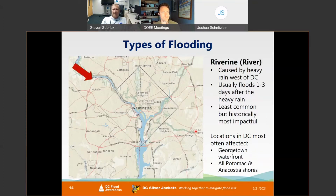The third type of flooding that we get in the district is something that we call riverine, or simply river flooding. If you look at the animation here, it's essentially water that's coming down the Potomac River from upstream areas who have probably had heavy rain. It may not have rained a drop in DC, but maybe perhaps up in the panhandle of West Virginia or out towards Western Maryland, they had 2, 3, 4 inches of rainfall over a short time period. All of that water is going to drain eventually into the Potomac River, and the Potomac River is going to drain all of that down into the district.